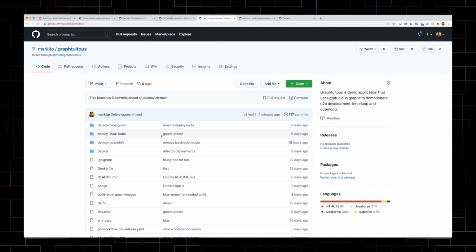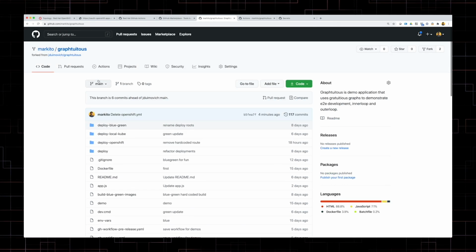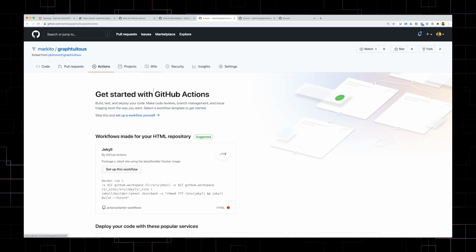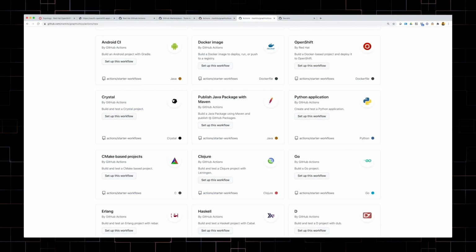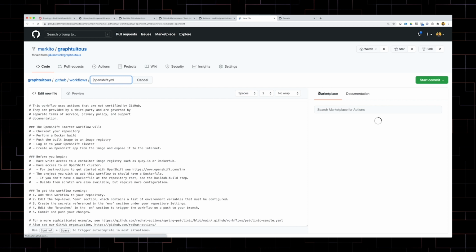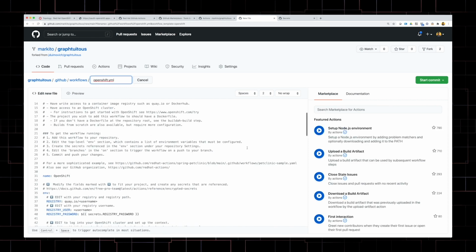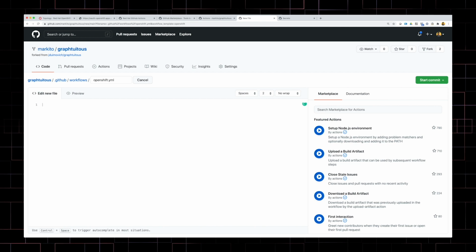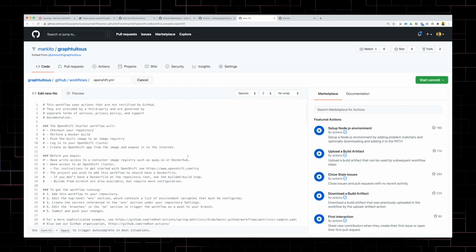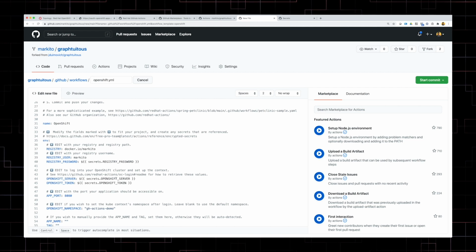So here's my GitHub project. It has no workflows currently set up. I can click in Actions and you get to this list here. I have already found the OpenShift workflow that I'm gonna set up now to deploy to my OpenShift environment. I'm gonna replace some of the values that you can use here to, for example, use your container registry, and then of course, the 2 secrets pointing to your OpenShift cluster and your OpenShift token as well.